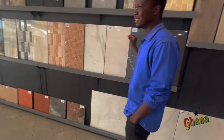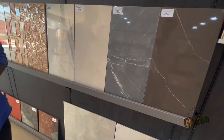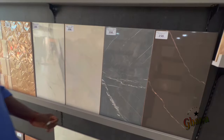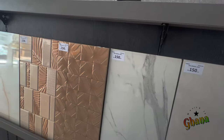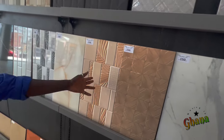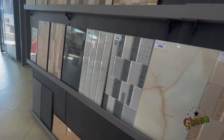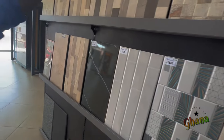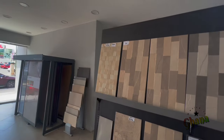These are actually 3D tiles for bathrooms. 3D? Yeah, 3D, for walls and kitchen as well. And these are the latest prices. These are backsplash for kitchen. And as usual, we still have the ones we've had for a long time. We have the compact tiles as well. Okay, let me see.